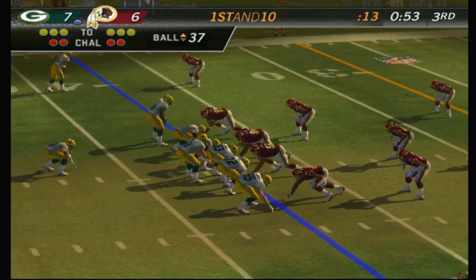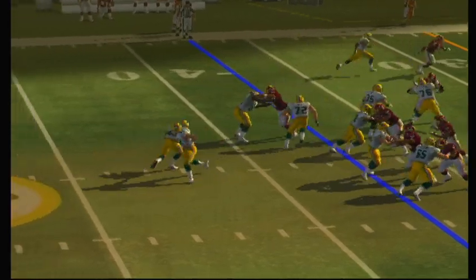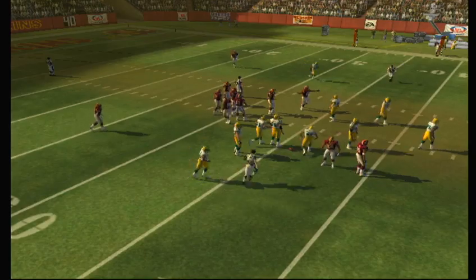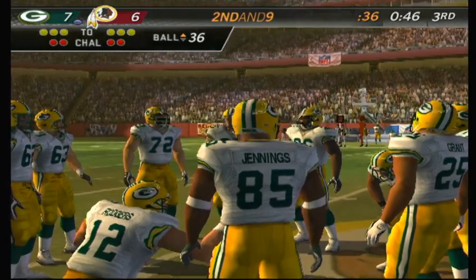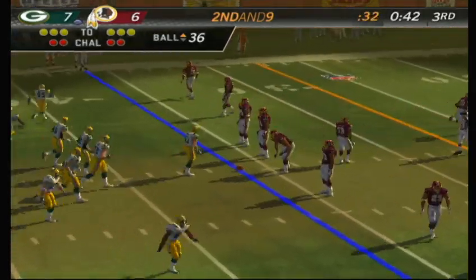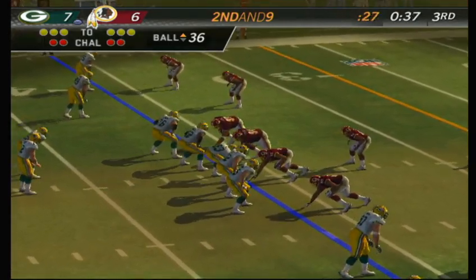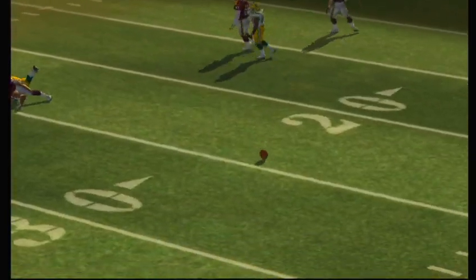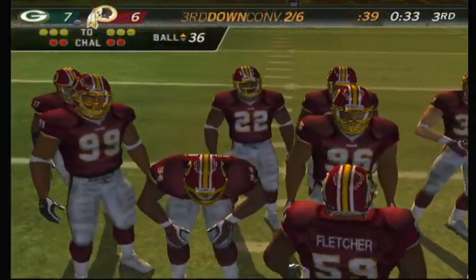The Redskins with a four-man front. A little misdirection. Fletcher is there for the tackle at the 36-yard line. Mixon runs with passes, keeps the defense on. Ball on the 36-yard line. The Redskins come out in a dime package. Throws it. He couldn't control it. There's not one wide receiver who can ever claim he's never dropped a pass. It's just part of the game.